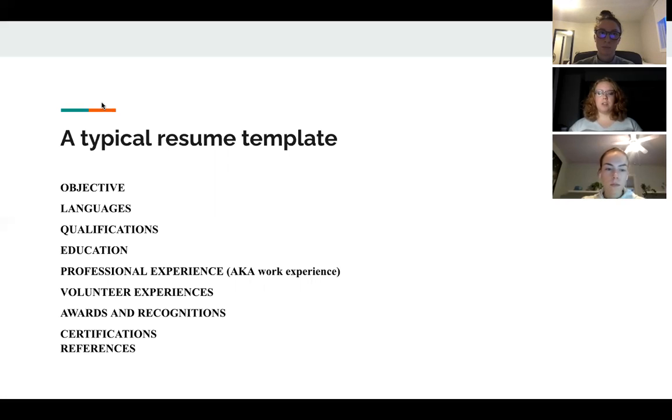And then it's your professional experience, which is your work experience. So that's where you're going to put any work experience you've had ever, any job you've ever had. And then your volunteer experiences. So those are really good if you haven't had a job.